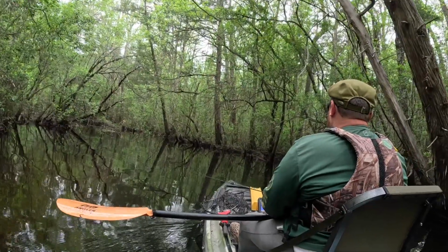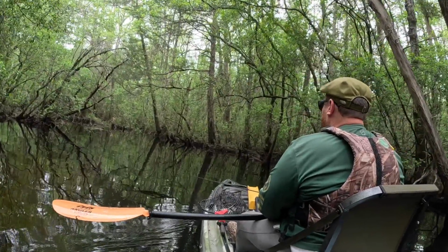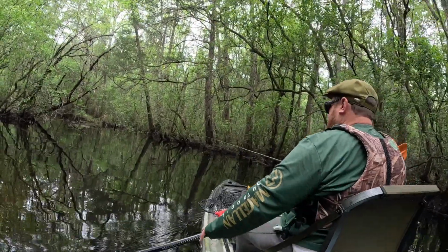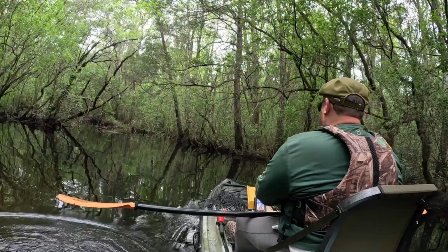Alright, easing on up Gunnison Creek. It's getting to be about 10:30 or so. It's not too hot. It's kind of overcast. The wind is starting to blow a little bit.